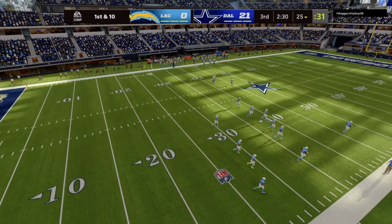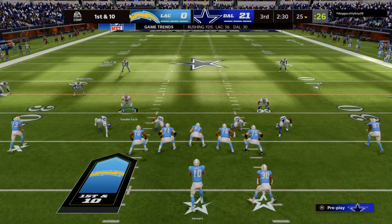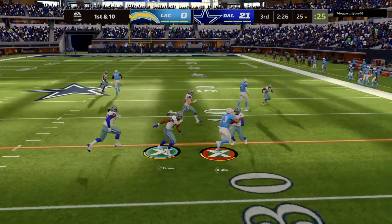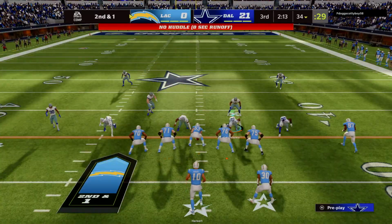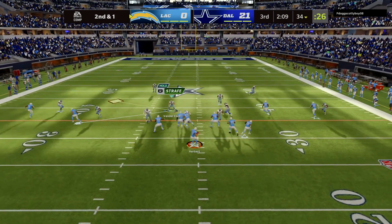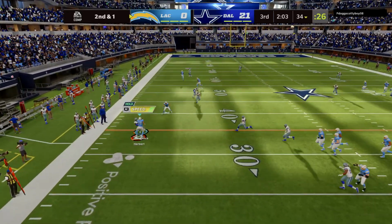The Charger drive about to get going. And following the interception, just any interception, are you a little bit more cautious when you start that next drive, or no, you just throw that out the window? I think you are. I don't think that there's any way you can run back out there and go, totally didn't affect me. Let's just go ahead and be loose with the football again. You're going to take care of it, but you have to be careful about being too cautious because now you can't run any offense at all. Still want to attack. We'll see.